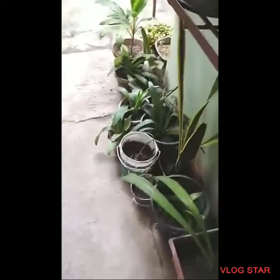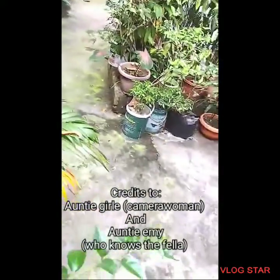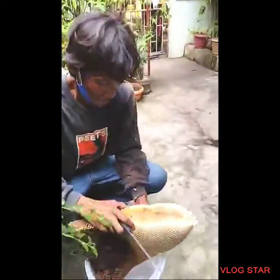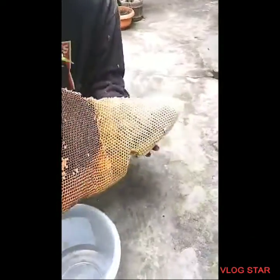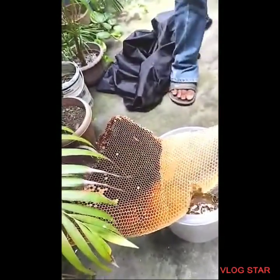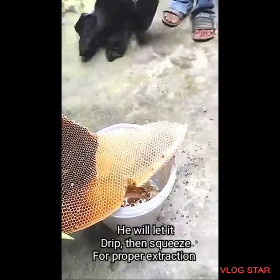Now the man will begin to squeeze the honey from this portion of the honeycomb. Take note that the white portion is where the honey comes from.